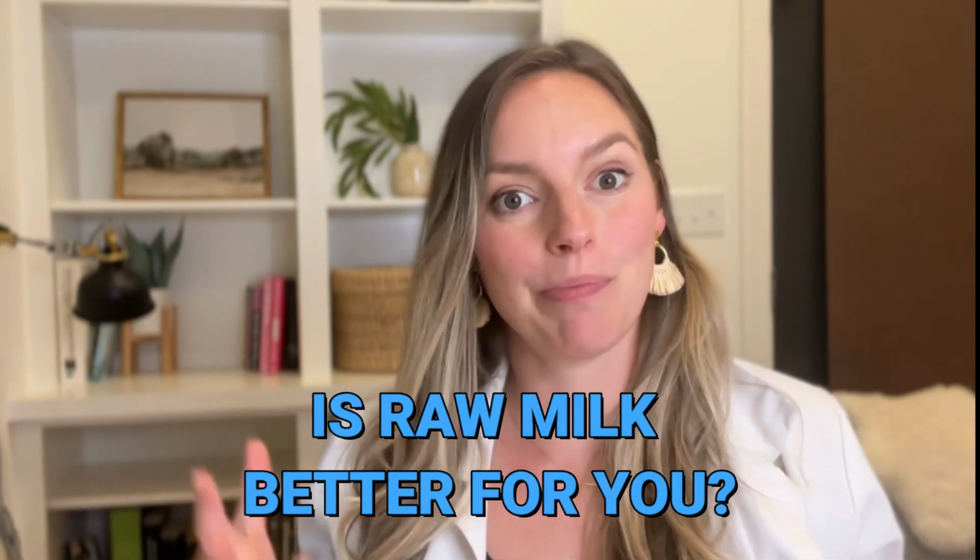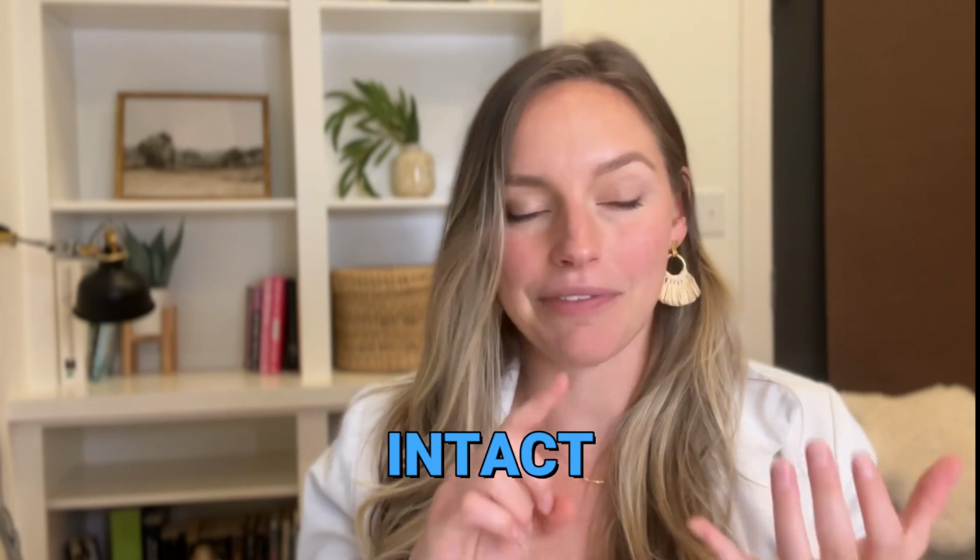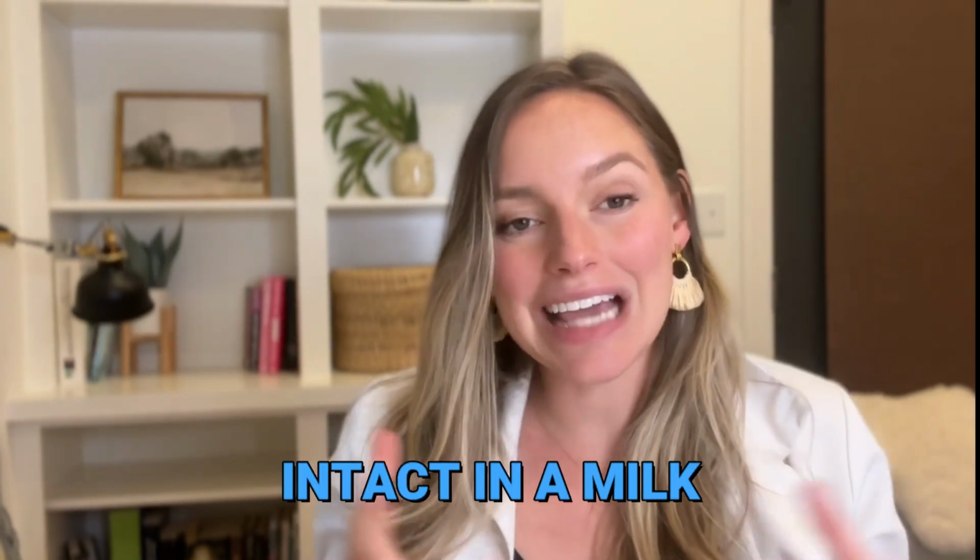Now, a question I get all the time is raw milk better for you than pasteurized milk? Now, this is a complex question because raw milk will have all of those factors intact. So you have all the hormones, the growth factor, but also the beneficial enzymes intact in the milk. So you're gonna be getting a bigger dose of that IGF-1 if you drink raw milk.